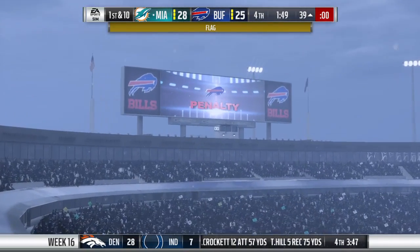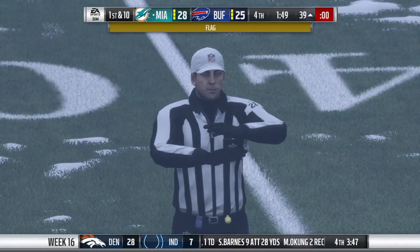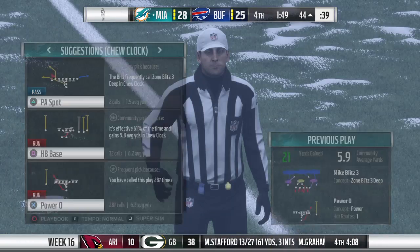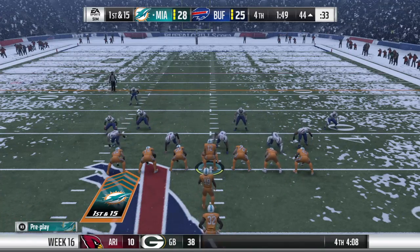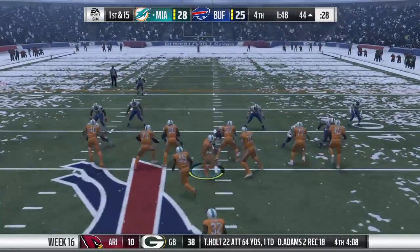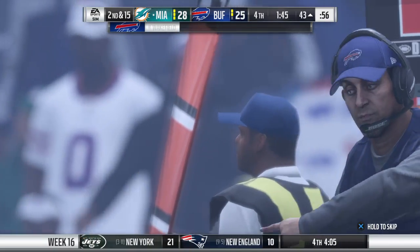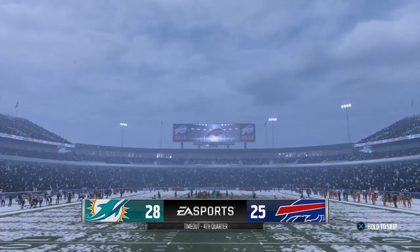And they're going to take it all the way down and just take the delay. Delay of game, offense. So that'll back them up 5. They stay on the ground with Drake. And he is swallowed up right at the line of scrimmage. And now the Bills are going to stop it as they call a timeout. It's just their first. They've got 2 more to use here in the final stages.